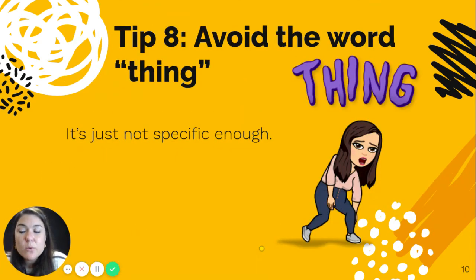On tip 8, you want to avoid the word thing. It's as simple as that. Thing is not specific enough. If you use the word thing, it doesn't give us a very clear picture of what you're talking about.